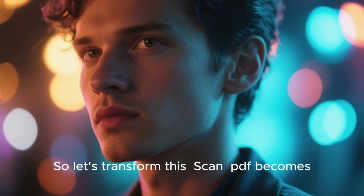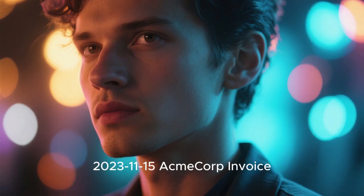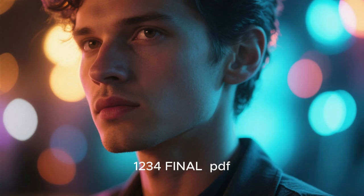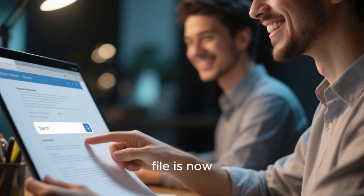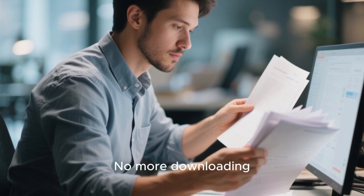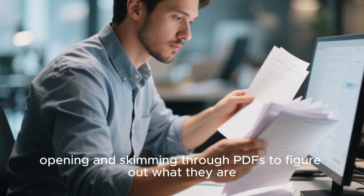So let's transform this. Scan.PDF becomes the 15th of November 2023 _ACMACorp invoice 1234 final PDF. As you can see, our file is now infinitely more useful. It's instantly sortable and searchable. No more downloading, opening, and skimming through PDFs to figure out what they are.